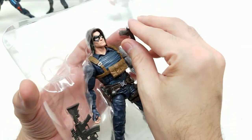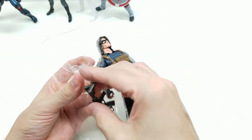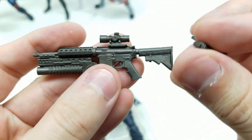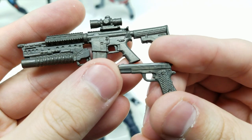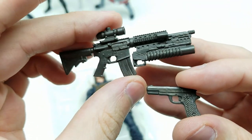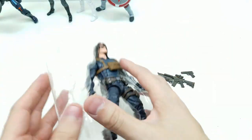Okay, let's get Bucky out. Let's get his... Wow, this is awfully soft plastic, but let's get his weapons out. Take a look at that. That one handgun. And what is this? It's like an assault rifle right here.